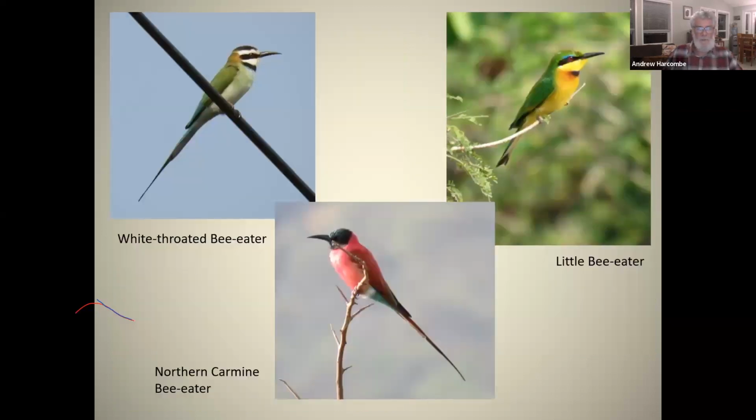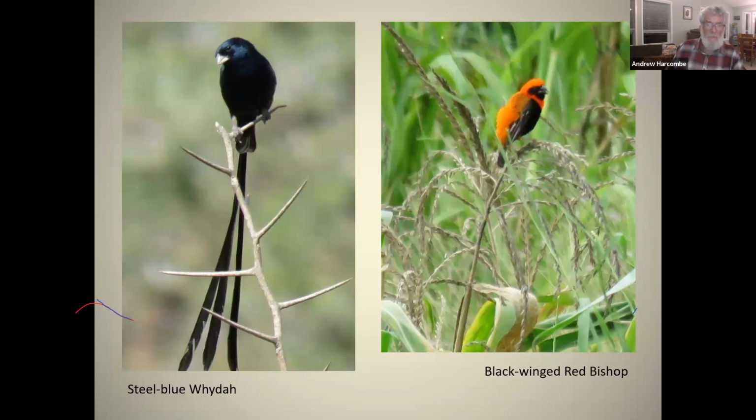Interesting group of birds are the bee eaters. This is an example of 3 of them, 3 different species. Their primary food, as you would expect, is bees and wasps and similar insects. They usually have quite interesting long tails. And because they're always looking for bees and wasps, they tend to perch out in the open, so they make lovely photographic subjects. Two more distinctive birds in color and shape that we saw were the whydah and the red bishop.